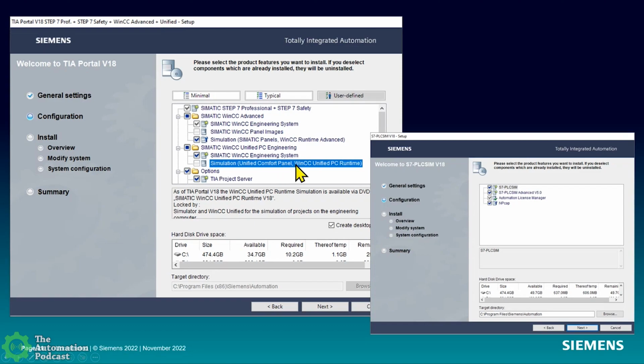You do need to do a couple more installs to finish the installation of your TI portal framework. I did Start Drive so that I could do motion and drives. I did PLC Sim, so I could do what you saw as far as the ability to simulate my PLC. And I did Unified Simulation so that I could simulate my Unified. And then if I have panels, I also have to install the image so that when I download to a Unified panel, I have the images.